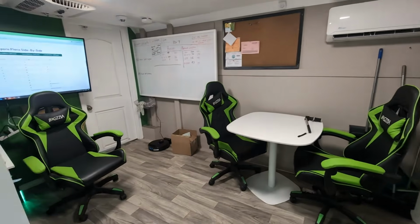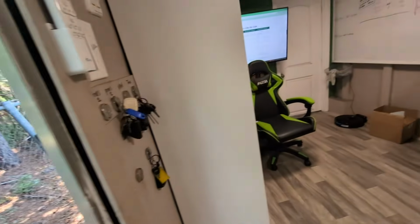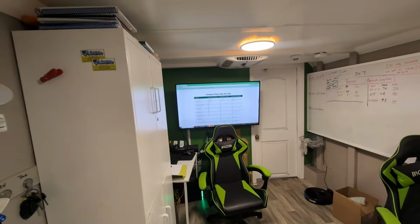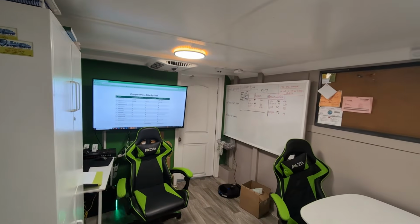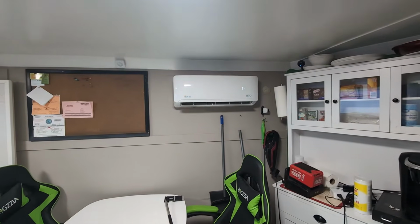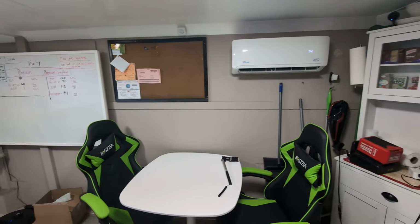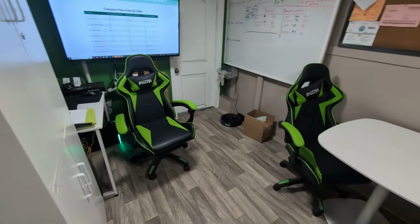So this is the inside of the trailer. As you can see here, I did a lot of work, did all this myself. I built walls, I added all the electrical. We added one of the small heating and air units that keeps this place nice and warm in the winter and nice and cool in the summer. So this is our office area.